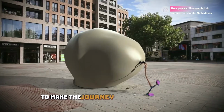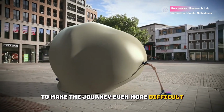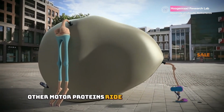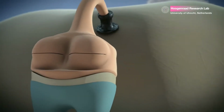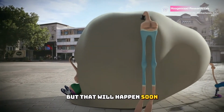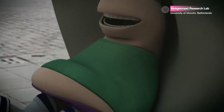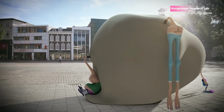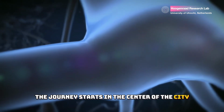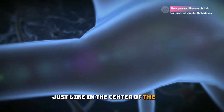To make the journey even more difficult, John is not alone. Other motor proteins ride along with his cargo. They haven't woken up yet, but that will happen soon. The journey starts in the center of the city, just like in the center of the cell.